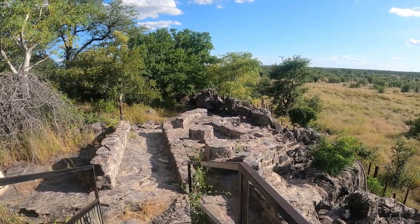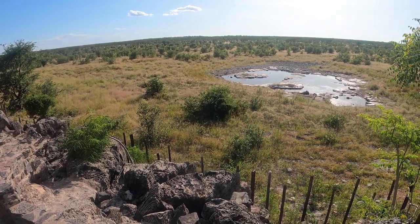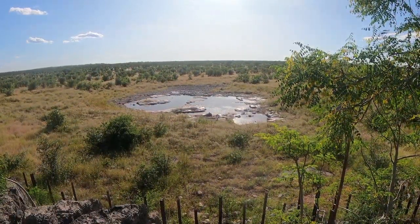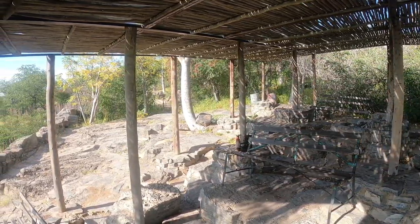Just give you a quick look around at what it's all about. Anything you've got to watch out for here is the mosquitoes. Lots and lots of mosquitoes. That's the seating area on the left hand side. The water hole down there. And this is a little bit of shade, shelter as you come into the hide.